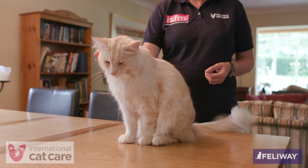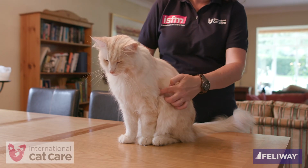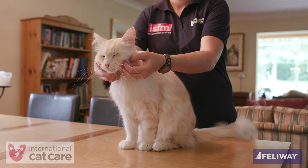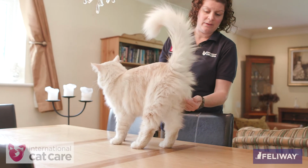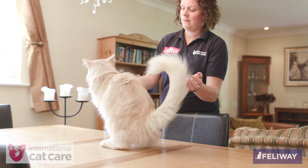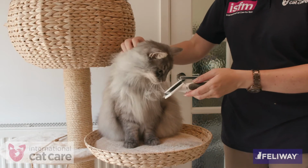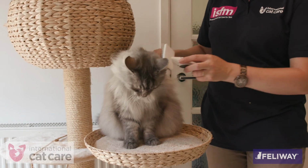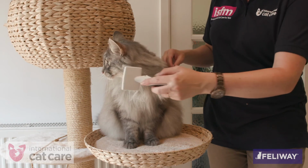Common areas that tend to tangle and mat include under the front legs, under the chin, and around the back end and back legs. Particular attention to these areas should be made. Since it takes longer to groom a long-haired cat due to there being more fur, the number of sessions to fully groom the coat may need to be more.